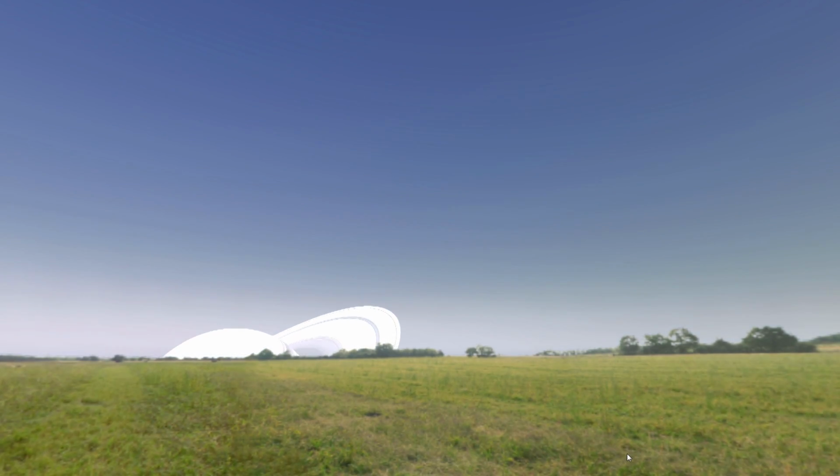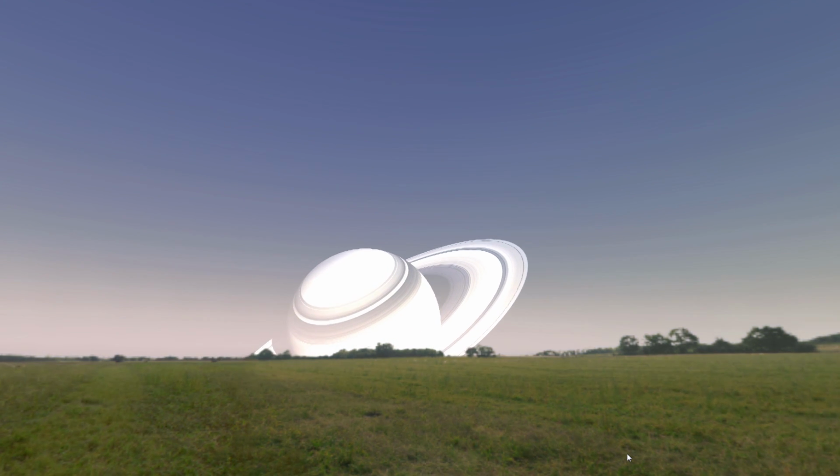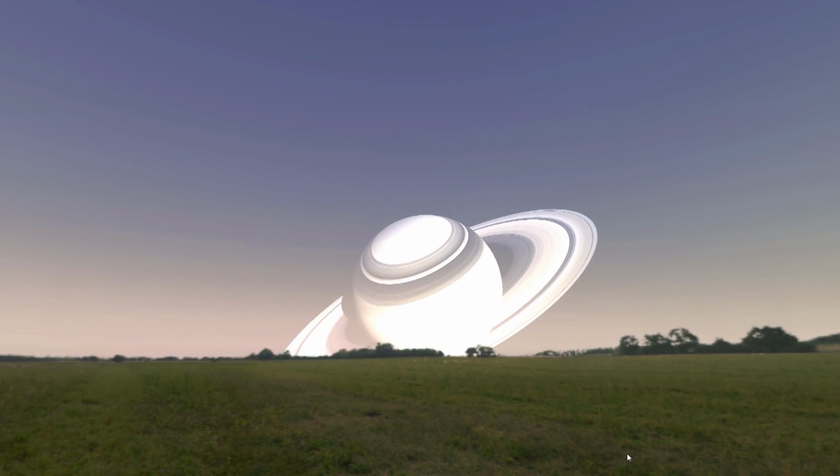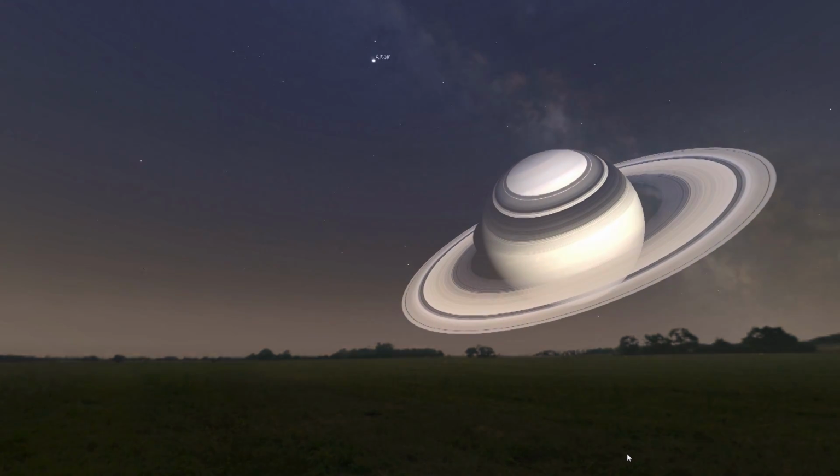What if you don't have a headset? Well, don't worry, you don't have to have a headset to join in the connected talks. You'll get a view that's much more similar to the default Stellarium, something like what I have over my left-hand shoulder.